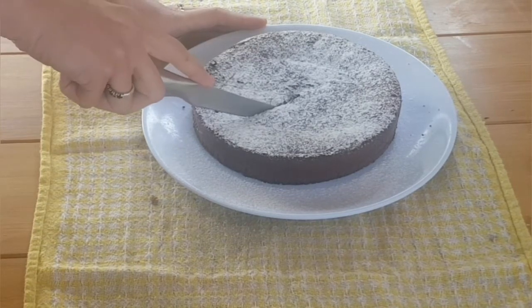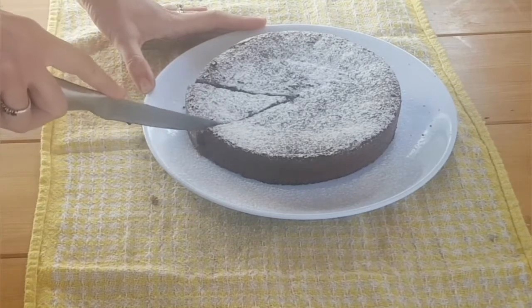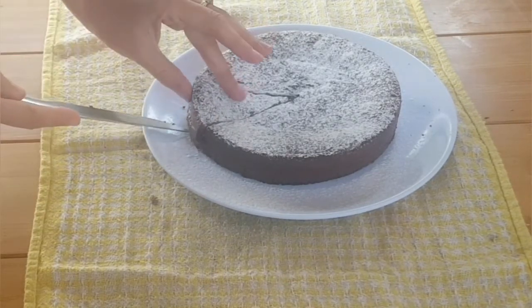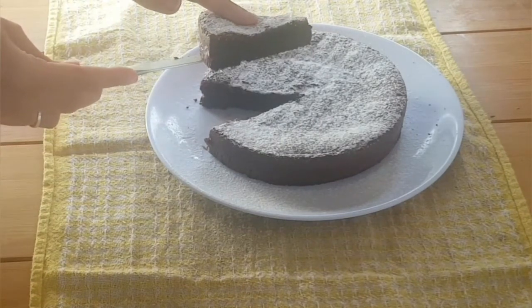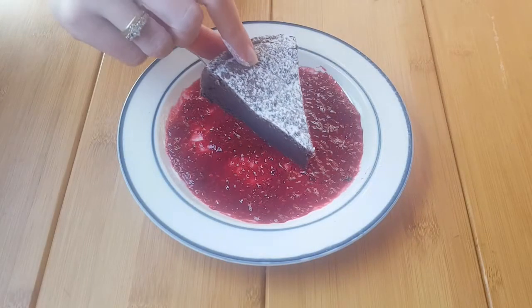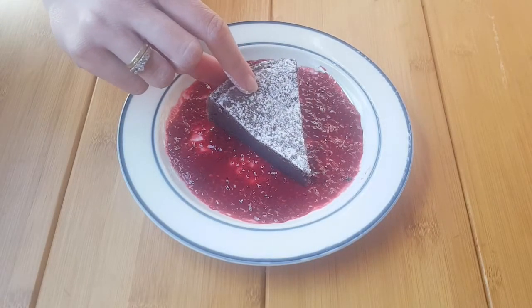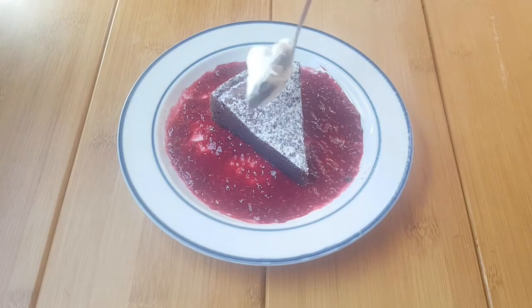It does have a very dense and fudgy texture, but it's also very moist and chocolatey. It's more like a brownie than a cake, but for 2 ingredients, who's complaining? Today we enjoyed ours with raspberry sauce and whipped cream on the top. When we were in the bush for Chevelle's birthday, we weren't quite so lucky.